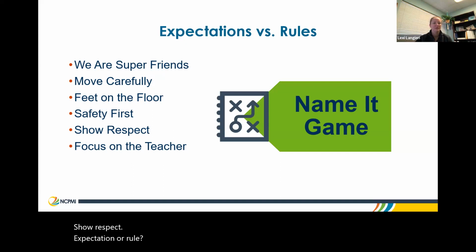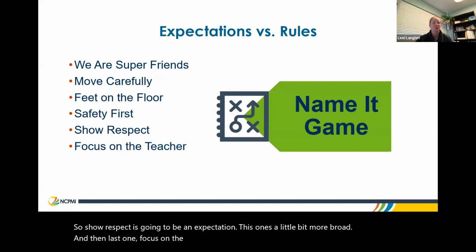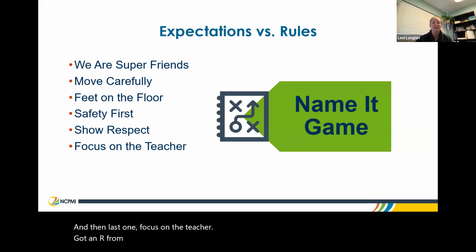Okay, we got a couple E's and R's. So show respect is going to be an expectation. This one's a little bit more broad. And then last one, focus on the teacher. Got an R from Sarah, E from Gloria, R from Ariel, R from Amy. Yeah, so this one is going to be a rule. This one is going to be a little bit more specific.